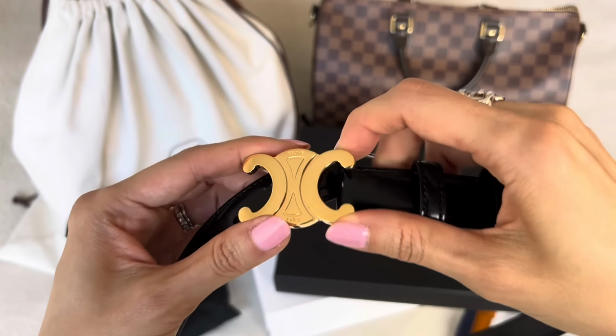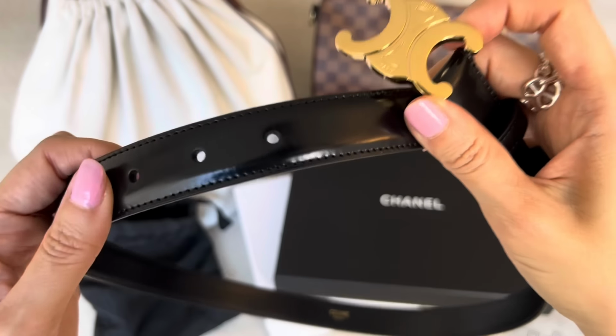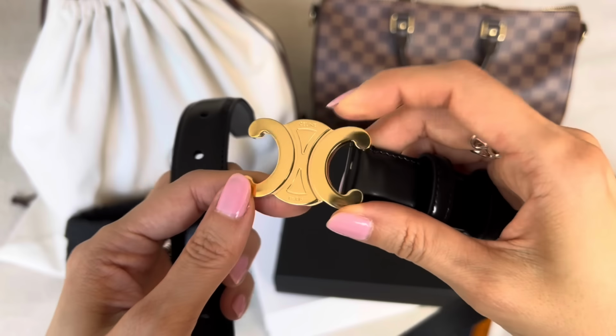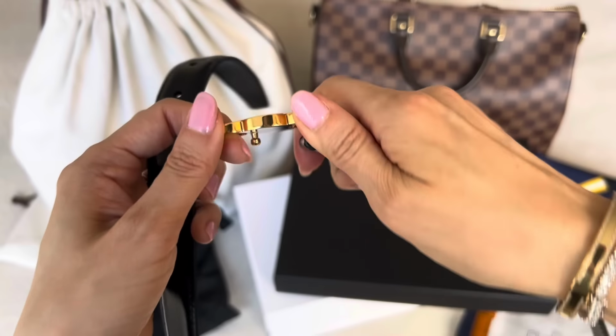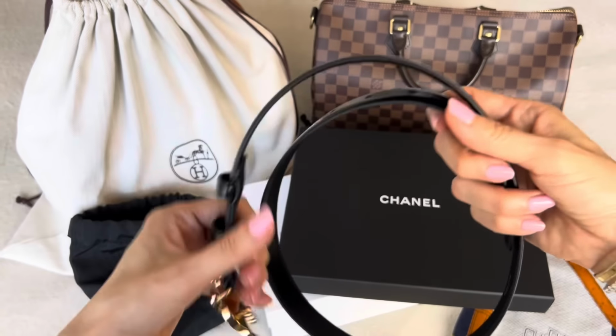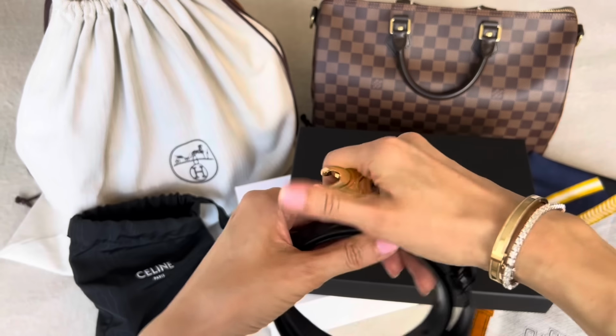Some of you have asked me to do an update on wear and tear. It's holding up fine. There's a little bit of wrinkling here, which I showed early on. That happened immediately after I bought it and tried it. The hardware is holding up fine. There are micro scratches, but it doesn't bother me at all. But the truth is, I haven't worn this all that much to really be able to assess the wear and tear. It's not like I wear it once or twice a week.